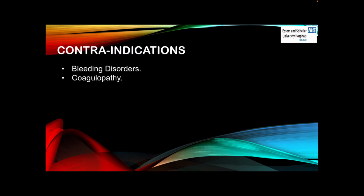Contraindications, the most important contraindications, are bleeding disorder and coagulopathy. We have to make sure that the patient does not have any coagulopathy or bleeding disorder, or is not on medications. If the patient is on blood thinning medication, which is anticoagulation or antiplatelets, we have to reverse them before the insertion of the chest drain.